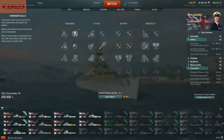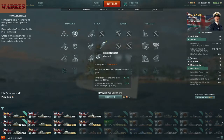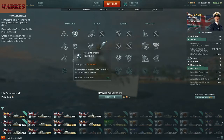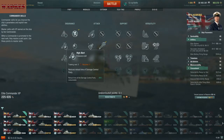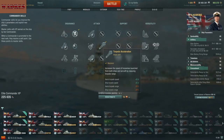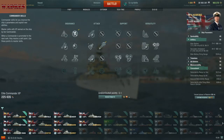As fast as her guns turn around, 18 seconds, they are quick enough where if you're turning, they will still track. So I would opt away from Expert Marksman and consider opting for other level 2 skills like potentially Jack of All Trades, maybe High Alert, but I would also consider very highly Torpedo Acceleration just to give a little bit more out of your torpedoes, and Adrenaline Rush as another possibility to just increase your reload as the ship does still take damage.